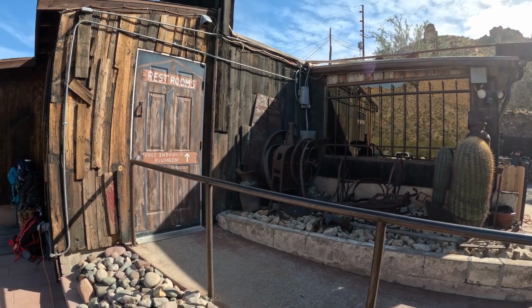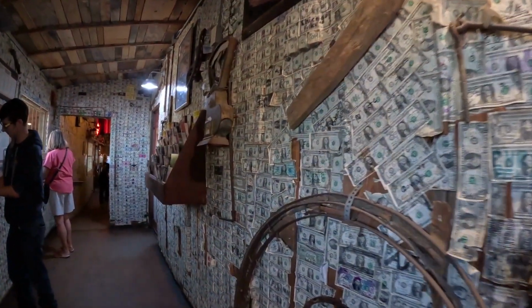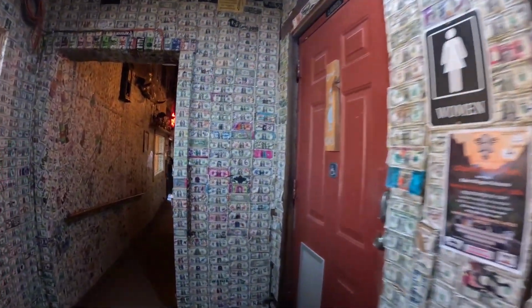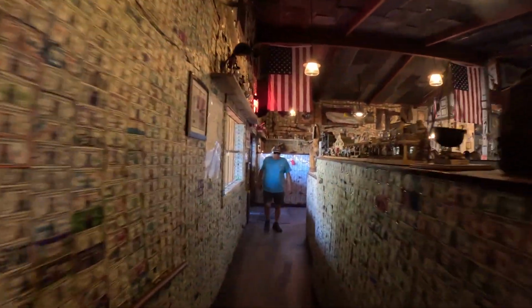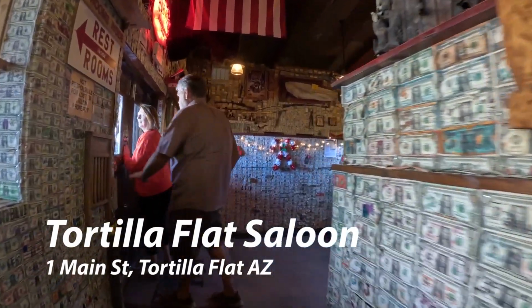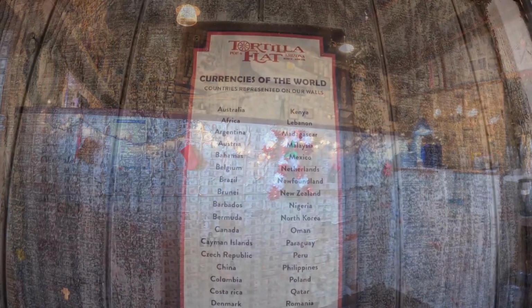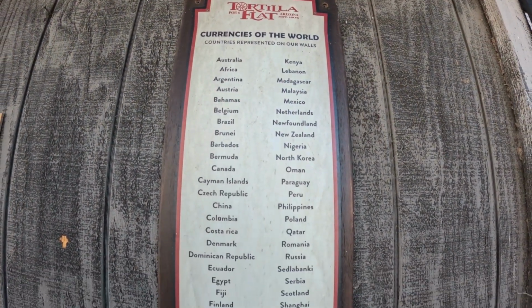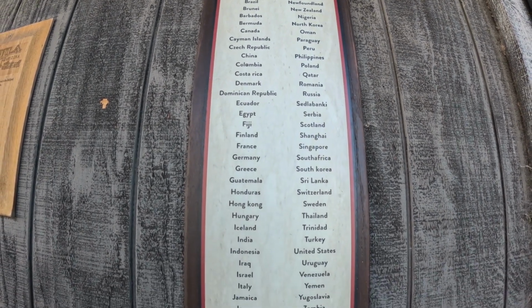Now this one, there's public restrooms there, but when you go through that door, you walk into their dining establishment, and you look at this and you see the walls are all covered in dollar bills, but then you go into the big dining hall, and all of these walls are covered. And they're signed. Yeah. The Tortilla Flat Saloon. And they're not just US dollars. There's currencies of the world. Those are different currencies that are on their wall. People that have come from all over the world.